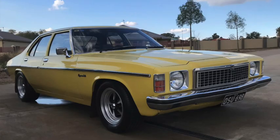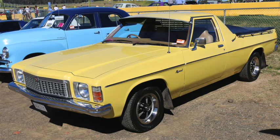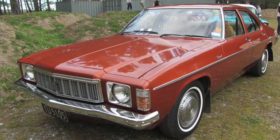Holden's Kingswood finished the decade at 191 to 193 inches long on a 111-inch wheelbase, with weight around 3,000 to 3,400 pounds. Power came from a 3.3-liter 201 straight 6 or a 4.1-liter 253 or 5-liter 308 V8 with 89 to 216 horsepower, allowing for a low 16-second quarter mile and speeds over 115 miles an hour.